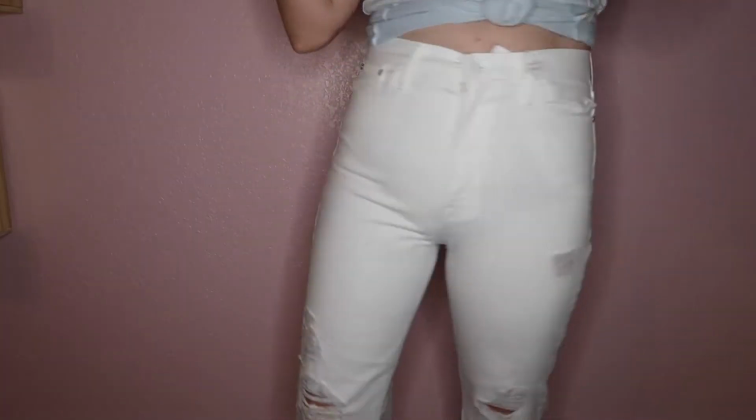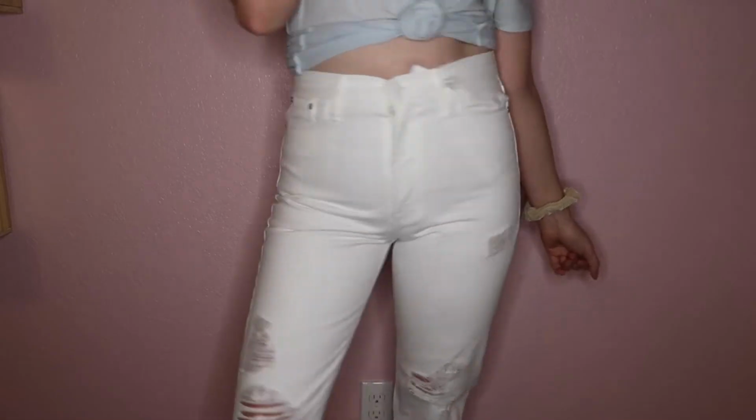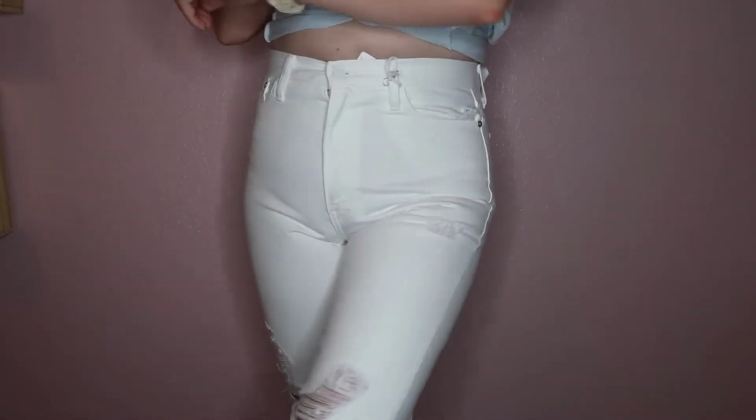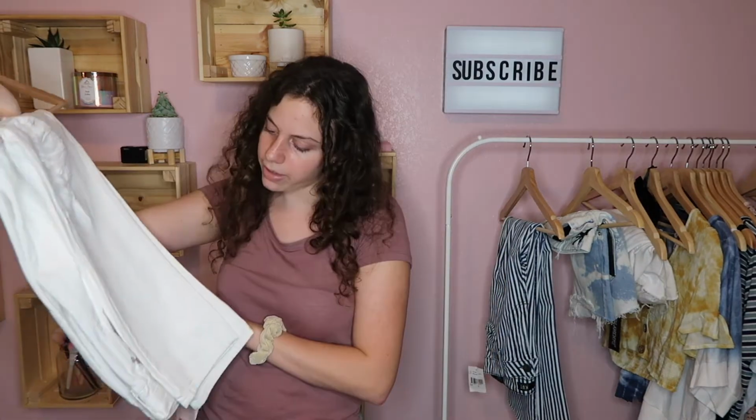Okay, next item. We have some high-rise distressed cropped mom jeans from Just Black Denim in size 28, and they would be $78. Okay, so here are these ones. I have some words about these jeans. These are like the perfect jeans, except they sent me them in the wrong size. But yeah, these ones are nicely distressed. They're actually not see-through at all, which is a problem that I have with white shorts or jeans. They're definitely a straight down, slightly tapered pant. They're very high-rise, which I absolutely love so much. But yeah, these ones are cute. They fit fine everywhere, except it's a little tight to squeeze into, but it's not that bad. So yeah, these are these ones.